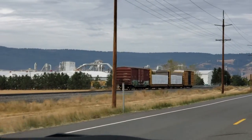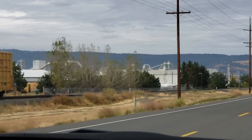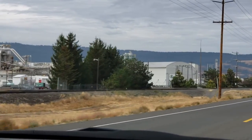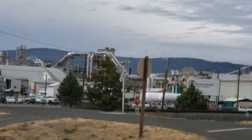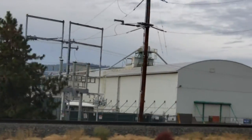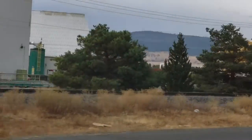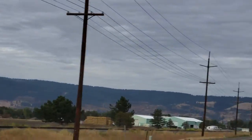Okay, what town are we coming into? LaGrande, Oregon. Another Boise Cascade. Probably something to do with the wood products. It's a sawmill, or molding mill. They could even make that wafer board and all that stuff here too. Laminated beams and... Let's see. No logs, so they're doing other products.